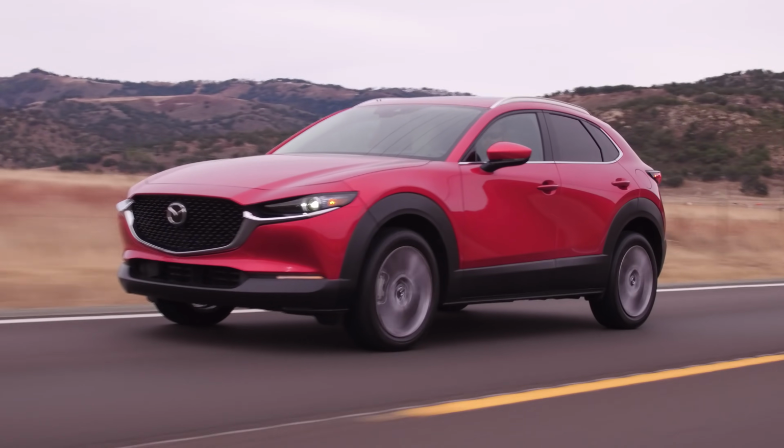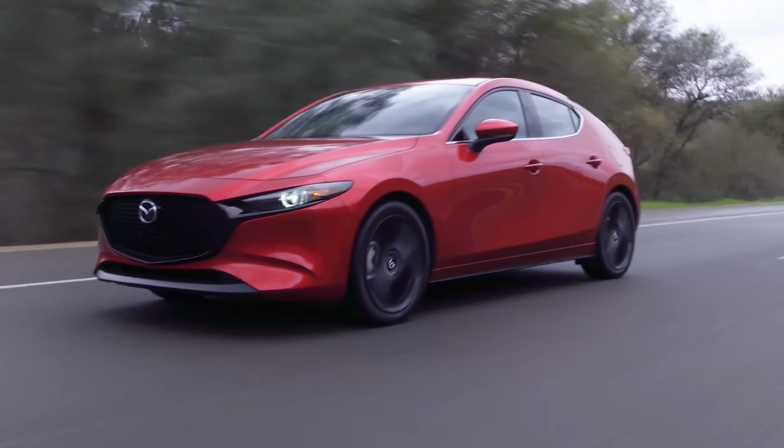All right, so it's really slow. But it's the fastest in this class. But what is a CX-30? It's actually just a lifted Mazda 3. And that's it? That's it.